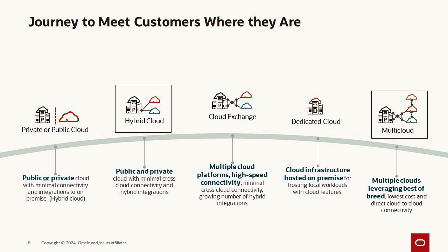And then multi-cloud. Multi-cloud was a combination of all these things coming together, right? Good network connectivity, multiple clouds that you're using because of best of breed or prices, the ability to have hybrid options where you might have a dedicated cloud on premise, and to weave this all together into a multi-cloud experience.